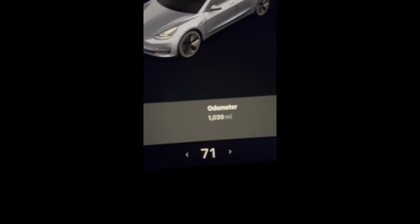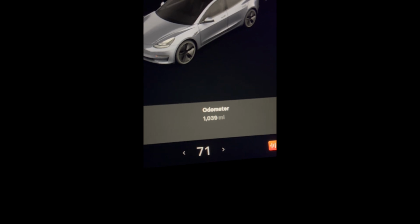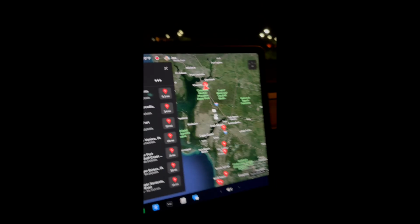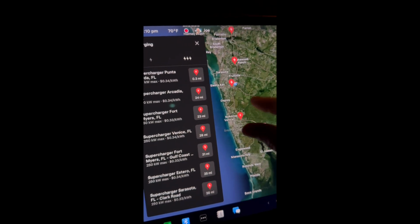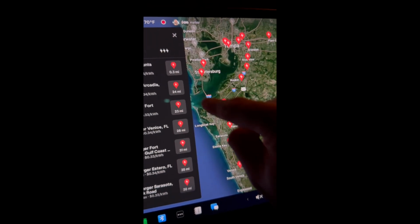And also, I finally crossed over the 1,000 mile mark. I took delivery of this car in January, so I'm happy to kind of do this road trip here. So we'll see. That last leg there, I was kind of going pretty quick. Remember, I'm starting up here in Tampa. I came down this way.